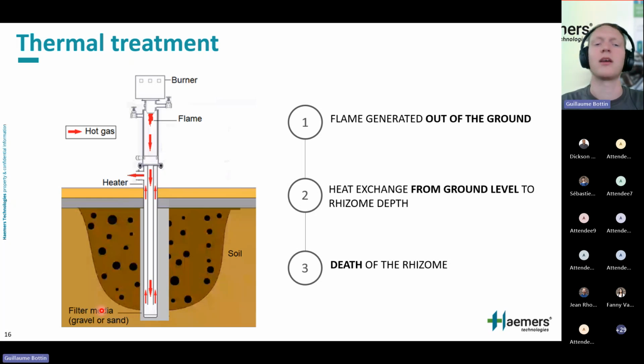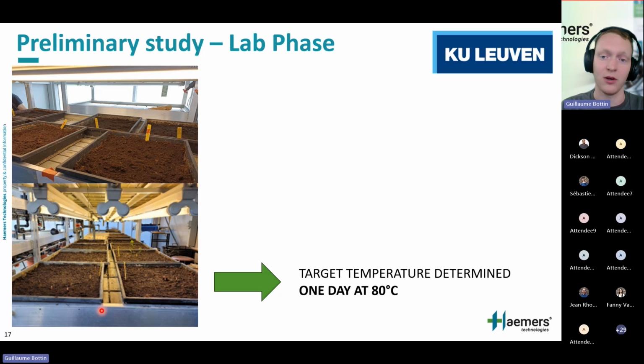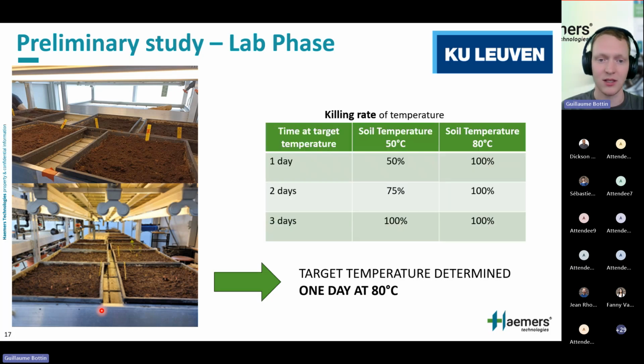But how can we be sure that the heat killed the rhizome? And that's how we proceeded. We did some experiments with KU Leuven, a Belgian university, in three phases. The first phase is we took rhizome that we put into an oven and that we heated.